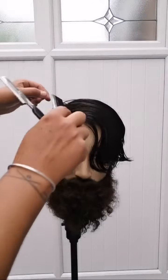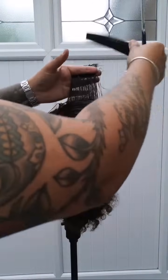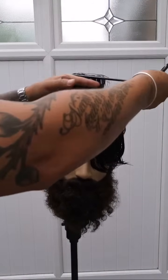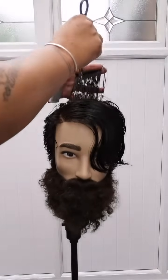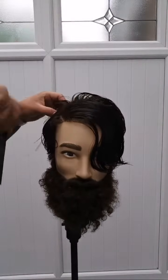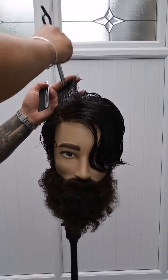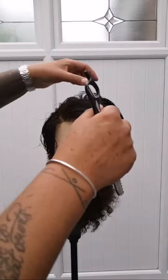Okay, so what I do, pick it up just from the centre. Again, you can be quite sporadic with this. Here's my section I cut earlier. I'm just going to work from the mid lengths to the ends and just break up that hair. Now the thing I love about this is that it's a very visual way of texturising. It's a very visual way of almost showcasing what you're about in front of the client, really.